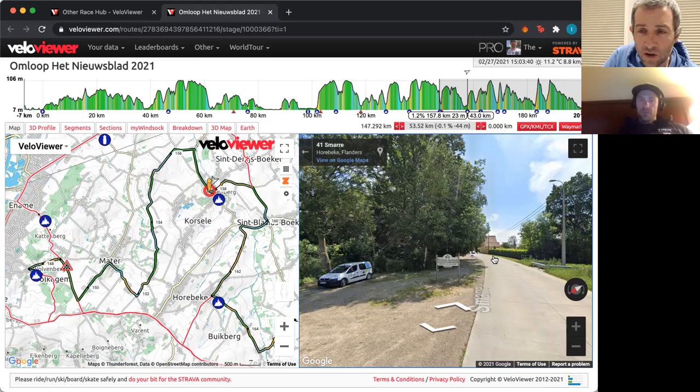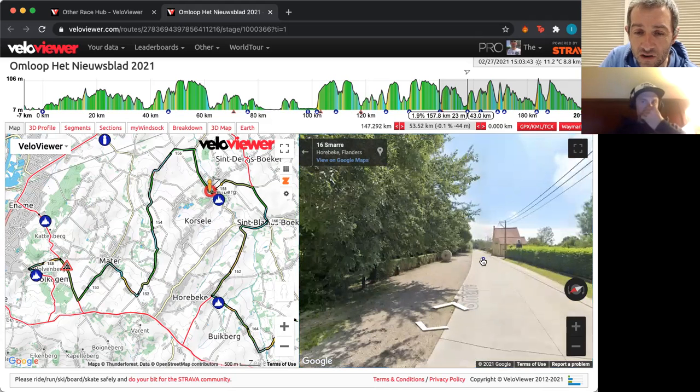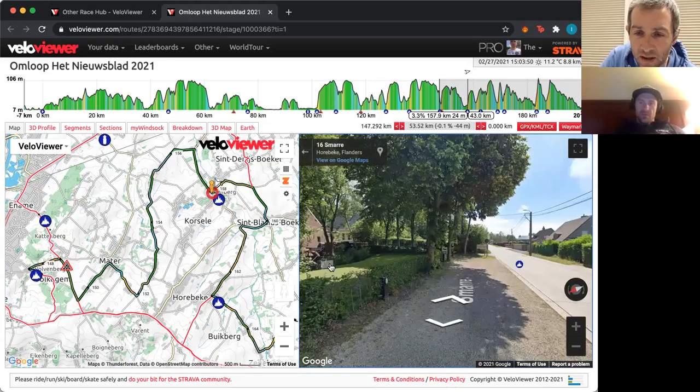So we're coming up. For sure, because I think Molenberg is less than 50K to go. Yeah. So Molenberg is at kilometer 159, 160. So 40K to go from Molenberg. And actually, that's quite close. It's not super far to the finish from there. I just love the entrance to the Molenberg. It looks like it's going to go up somebody's garden path.